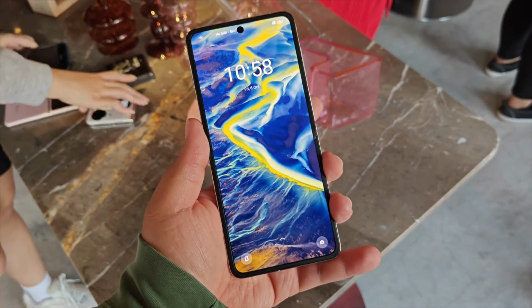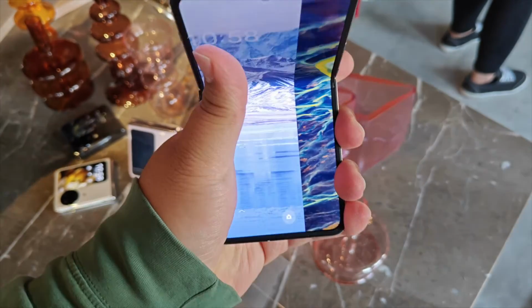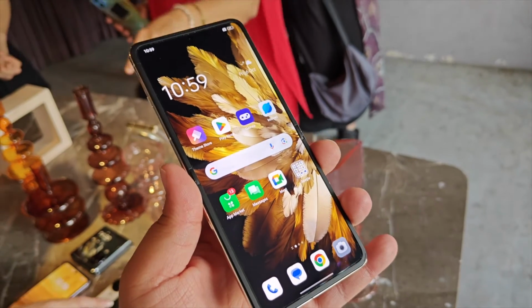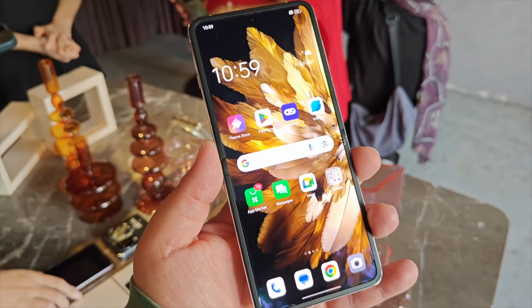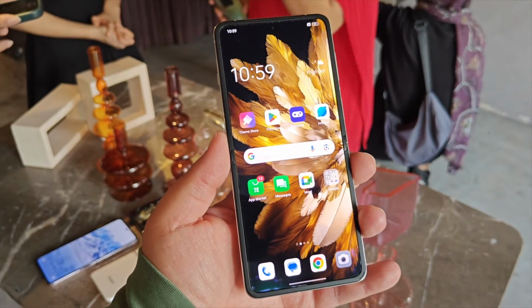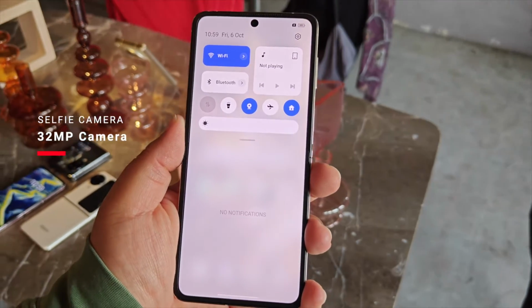The main display of the Find N3 Flip is a 6.8-inch AMOLED panel with an FHD Plus resolution. It's built to be more power efficient with a polarizer-free design which lowers power consumption by about 20%. The crease is also less prominent on the N3 Flip. And at the top of this main display you have a 32 megapixel selfie camera.